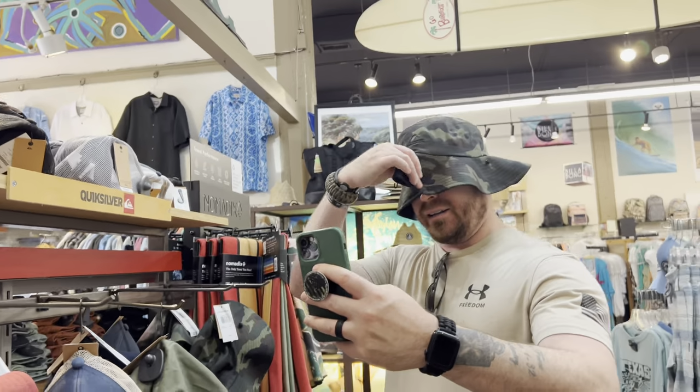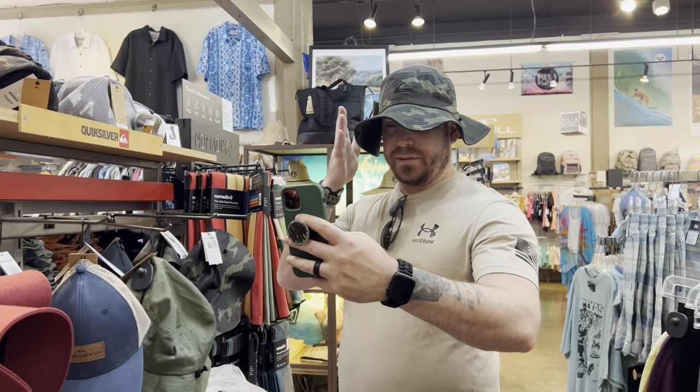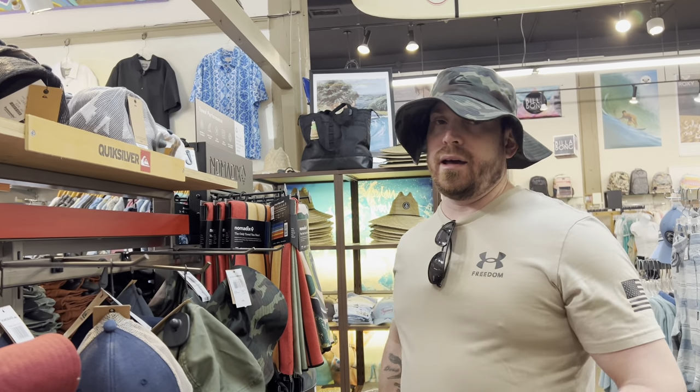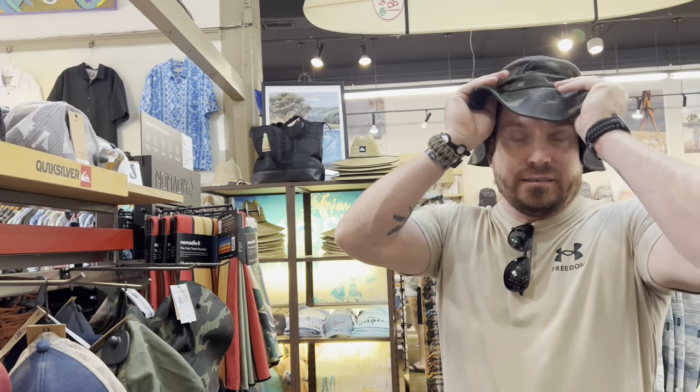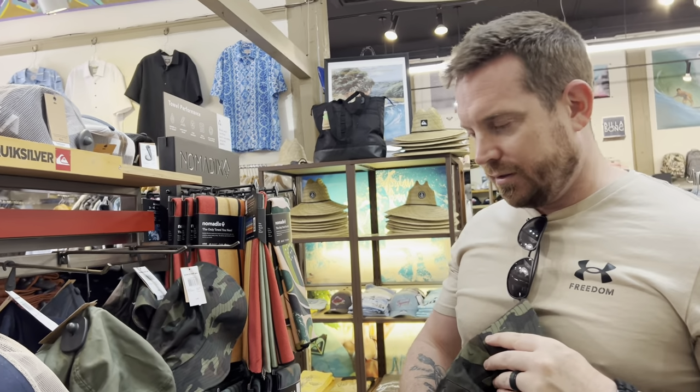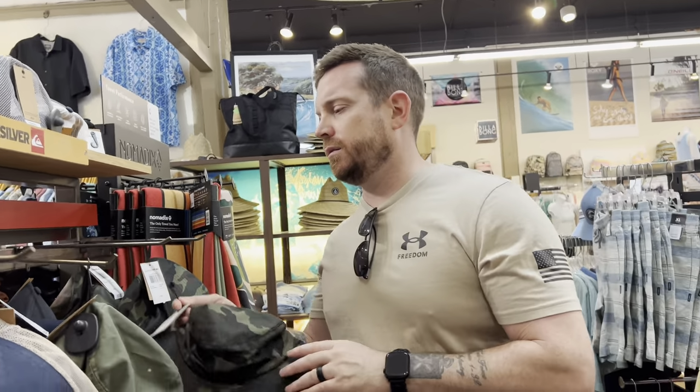Yeah, I like it to fold right at the top. But he makes fun of me for the hat I got. Called it a granny hat. Was ridiculous. Not the white one, the black one. Both of them look terrible. No, it's cute. I think it's cute.